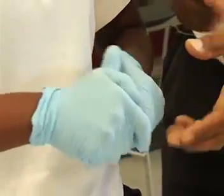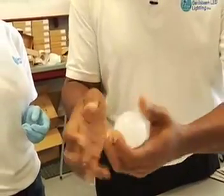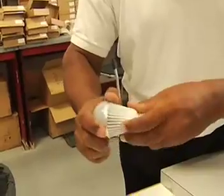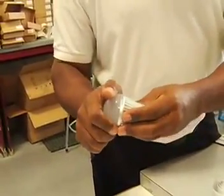One of the reasons why this is great, it goes on so tight, is so as to hold it on as close as possible to the heat sink, so once this process is done, you cannot remove it.